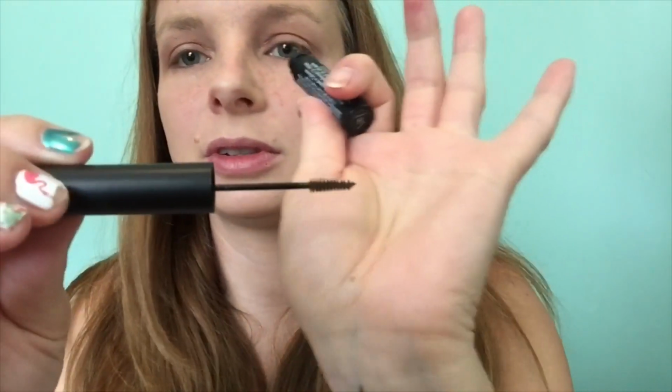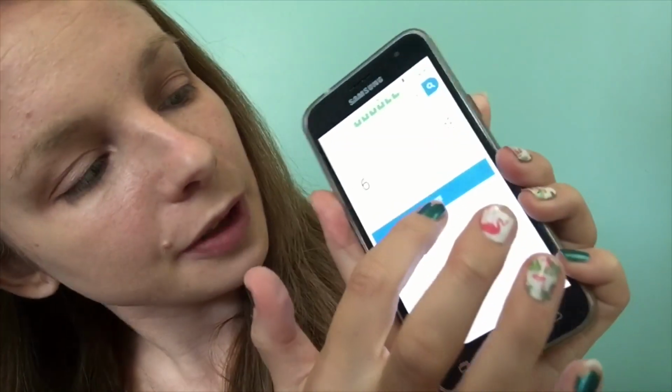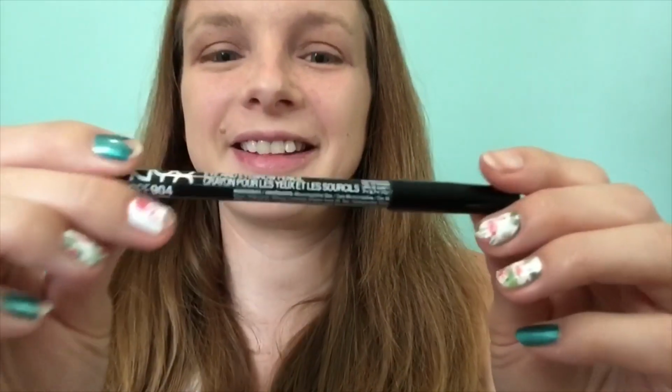Then the Brow Gal. And this is one of these too. And the last one, number 6, is Benefit Gimme Brow. And that is one of those wands as well. So let's pick the number. Number 4. And that is the NYX. So let's try to apply these bad boys.